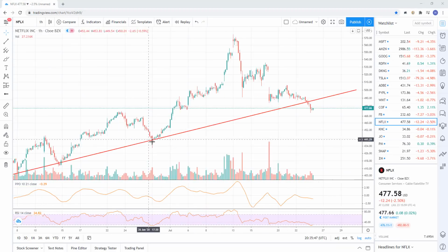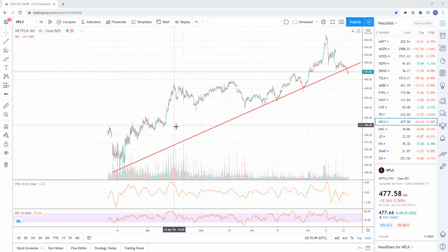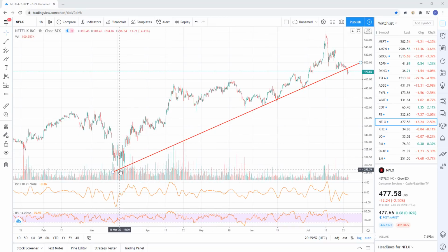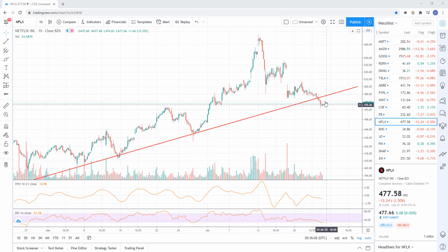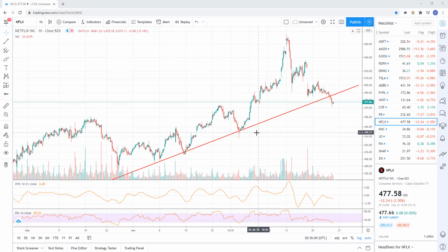Here's Netflix, and then I'm going to wrap up. Netflix, here's your trend line coming off the March lows, and nice uptrend line, lots of reactions. This looks like the blow off top where the stock just went parabolic, and we have now, as you can see, closed below the trend. Now, yes, we have moved below the trend in the past. You can see right here we dipped below it.